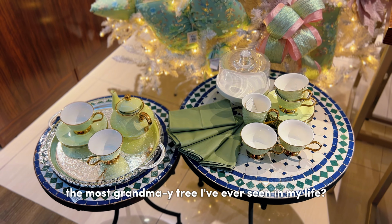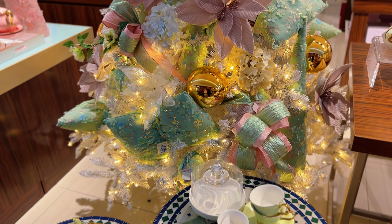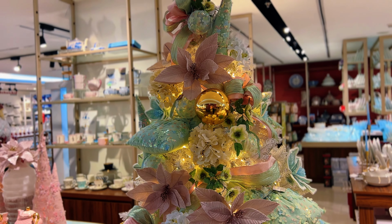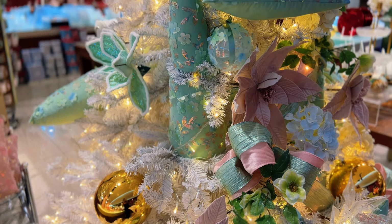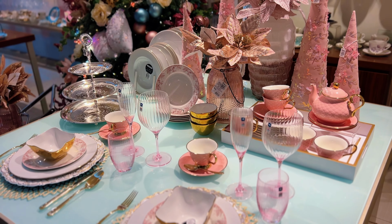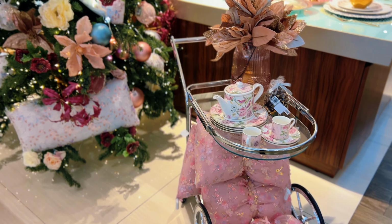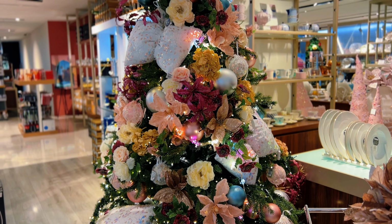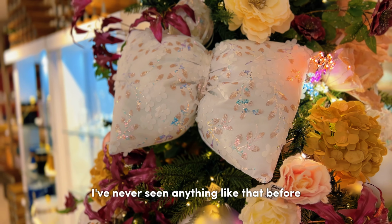Are you guys ready to see the most grandma-y tree I've ever seen in my life? Love these giant fluffy pillow ornaments. I've never seen anything like that before.